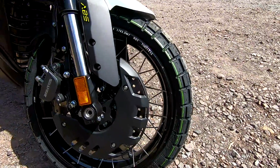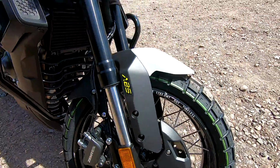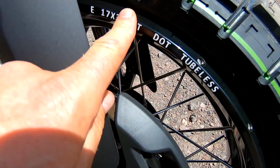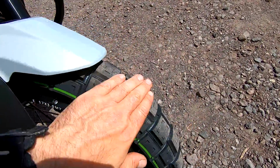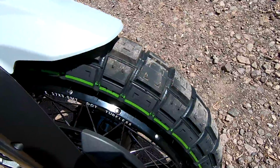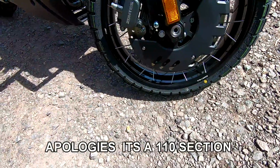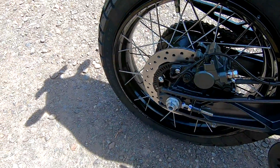Tyres on these, they're very good. CST tubeless, quite a nice little detail on these spoked wheels. They run the spokes here on the edge, so you can run tubeless tyres. CST tyres, sort of a dual purpose semi off-road block pattern there. Got a 120 section on the front, and we have a 130 section on the rear. 17-inch wheels front and rear.